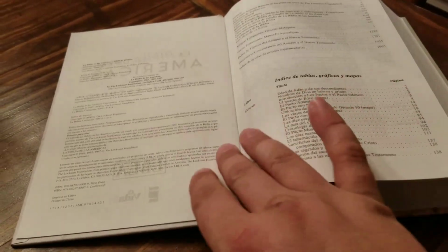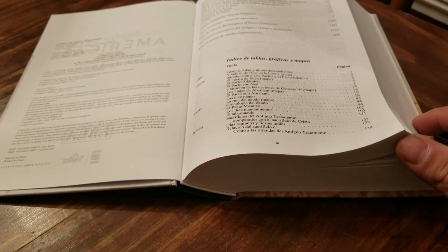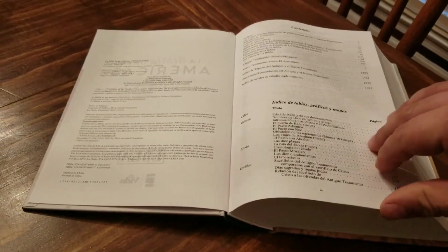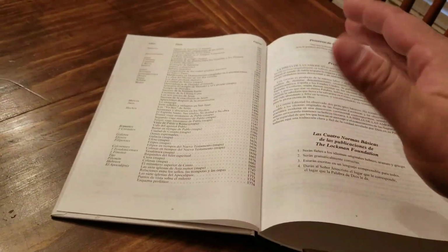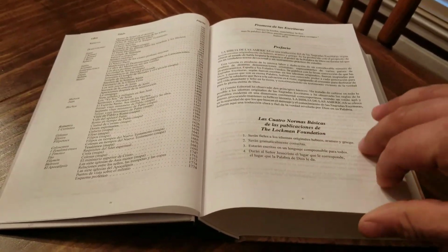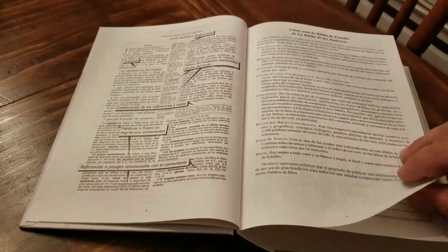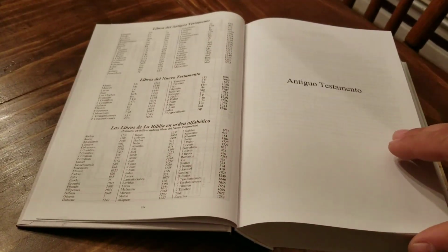Another really cool feature. This is a sewn binding. Most of your hardback study Bibles that you find, there will be a cheaper glued binding. So this is a sewn binding. It's going to last much longer. You've got your contents pages. It shows it's from Lockman Foundation, and you get into some talks about the format, and this is very much like the large print ultra thin. If you like the large print ultra thin, this is going to be awesome for you.